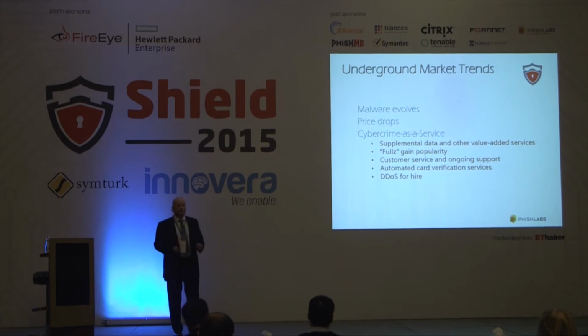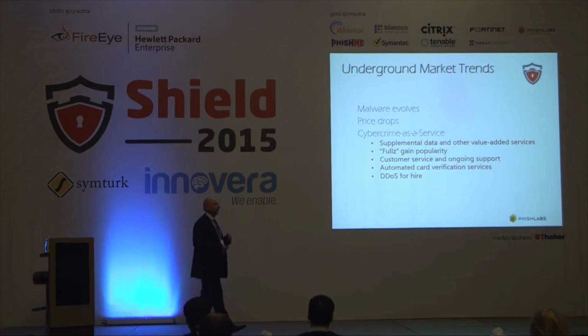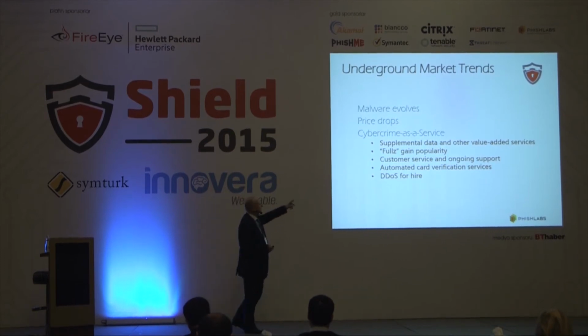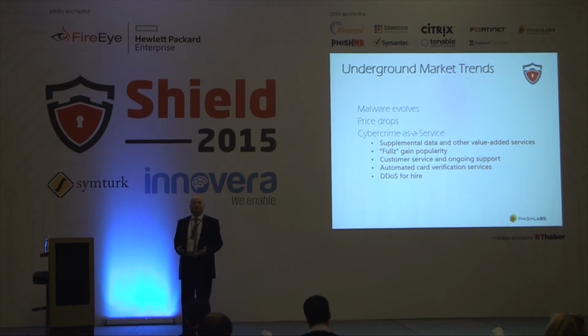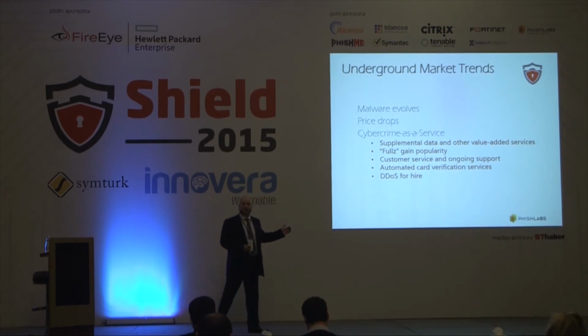So they're after more. They're not just after credit card information. They're not just after bank account information. They're not just after intellectual property. They're after more. They're after a complete dossier, an electronic dossier on the individual, which is called the fullz. It's gaining in popularity. And these cybercrime as a service organizations actually have their own customer support. These are quite sophisticated organizations. They're companies in their own right offering cybercrime as a service. And this is the trend that we're seeing.